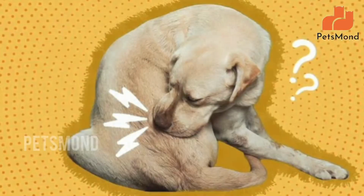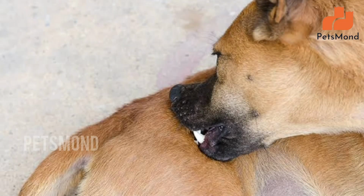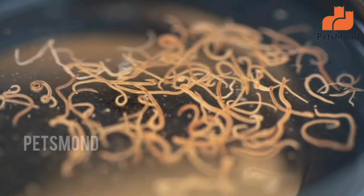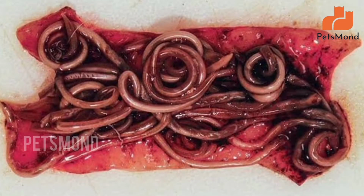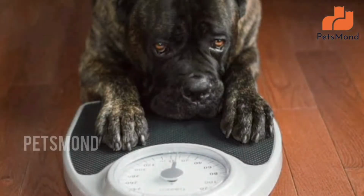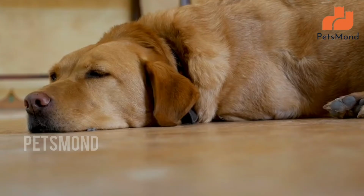Number 8. Your dog is scratching their anus or bottom frequently. If your dog is scratching their anus more than usual, it could be a sign that they have worms. While there are a number of different types of worms that can infect dogs, the most common type is a roundworm. Roundworms are typically white or light colored and they can range in size from a few inches to several feet long. In addition to excessive anal scratching, other signs that your dog may have roundworms include weight loss, diarrhea, and a dull coat.